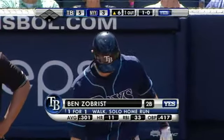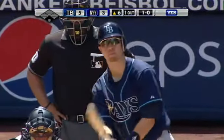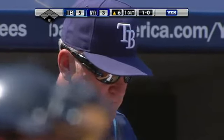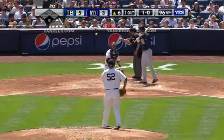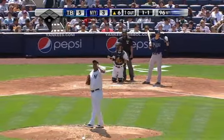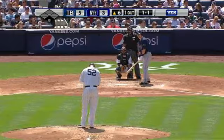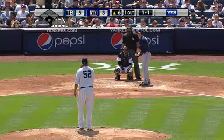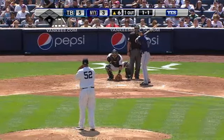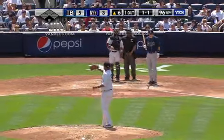Now you might wonder, with the Rays having a lead, who closes for Tampa Bay? Randy Choate, former Yankee specialty lefty. He's the closer. Percival's on the DL, and Isringhausen's been pitching poorly. The 1-0. There's a strike. Zobrist, a .378 hitter against lefties this year, and he has a home run against Sabathia.